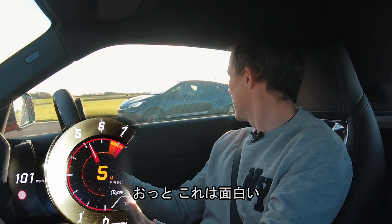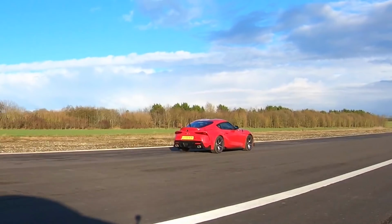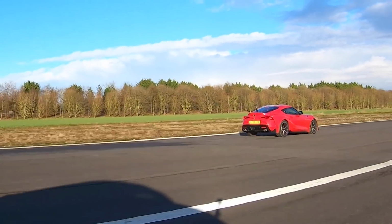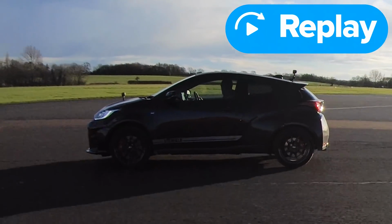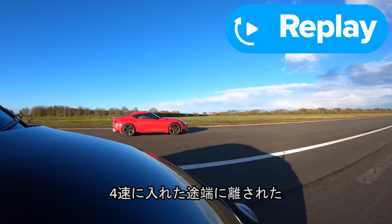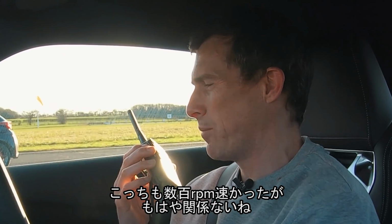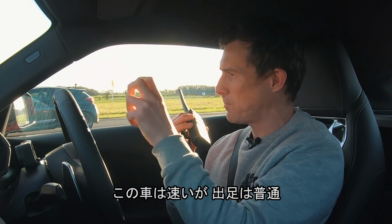This is interesting. And now, I'm starting to show the superior performance. That extra torque. And more horses. Hey, that was interesting. Like early on, it was very even, wasn't it? And I reckon I shifted 200 RPM earlier. I think that could have been even closer. When I went into 4th, I think it was about 200 RPM too soon. Yeah, I probably upshifted a few hundred RPM too soon as well. I'm sure it all came out in the wash, really. This was quicker, but for the first part, not much in it.